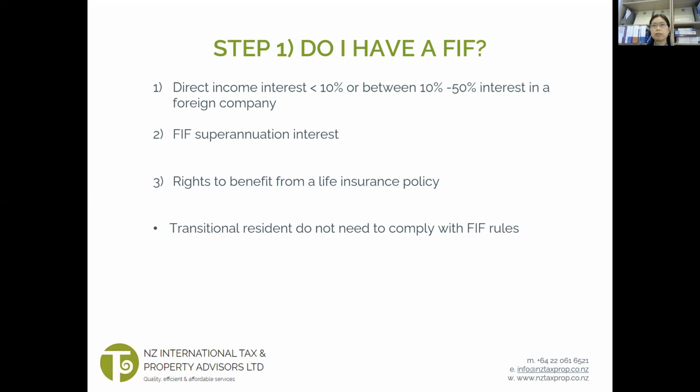However, an interest in a foreign superannuation scheme is still subject to FIF rules where either the person had applied the FIF rules to the interest in a return filed before 20th of May 2013 and continued to apply those rules, or the interest was acquired when the person was resident in New Zealand. Also, a pointer there is that transitional residents do not need to comply with the FIF rules. So they've got 4 years to do some tax planning if needed.